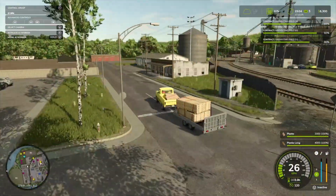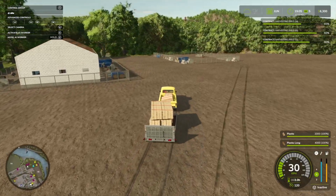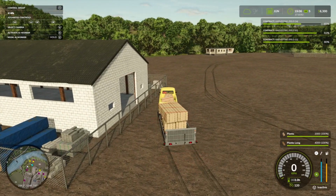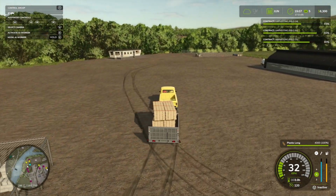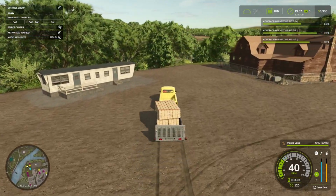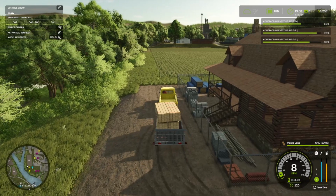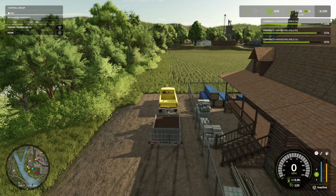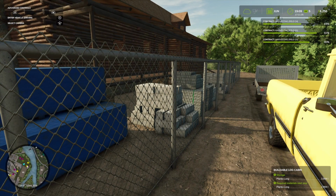Right, so we need to put the planks into the first one and the long planks go into the log cabin. Right, so here we are on the right one. Fantastic. That's that delivered. And it should be on the right. There we go. So that's working, I think. Yeah, that's working.